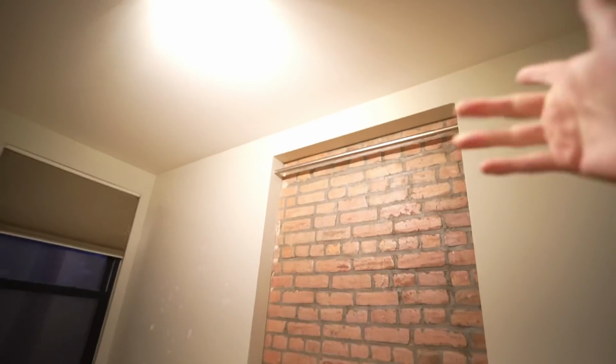Conveniently, there's also a hanger up here. I just noticed it. You could hang stuff right there against the brick wall. What you would hang up there, I'm not really sure about, but hey, it's a feature.